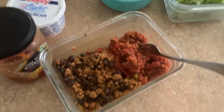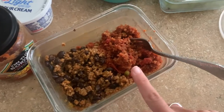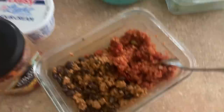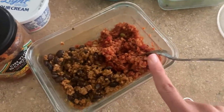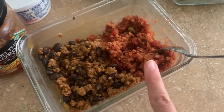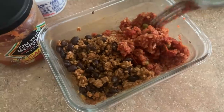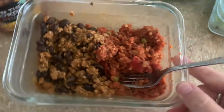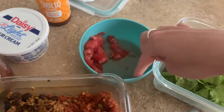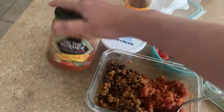So I'm about to have lunch. This is just leftover meal prep. I've got some ground turkey with black beans, just like taco meat, and some Spanish cauliflower rice. Honestly, I much prefer the Rotel or diced tomatoes. The crushed tomatoes were overly tomatoey. It was really hard to get a Mexican flavor, and it just kind of tastes like tomato cauliflower. But anyways, I'm having that. And I'm just gonna use the leftover lettuce and tomato that I didn't eat this week, sour cream, a little Taco Bell sauce, and some salsa.